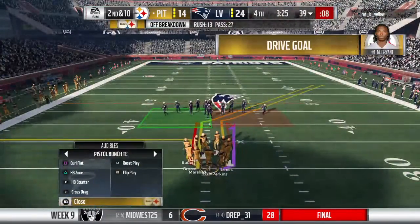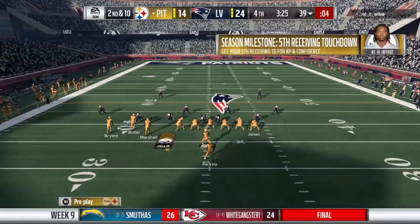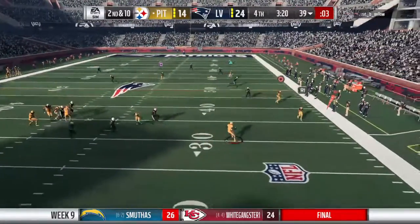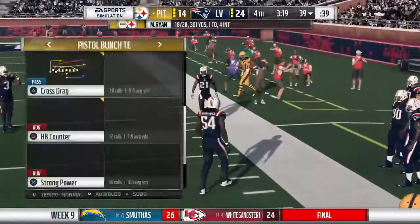Second down now after the incompletion. Time running out here on the play clock. 2nd and 10 now. Ryan flushed out right. Looking right sideline, but it's incomplete.